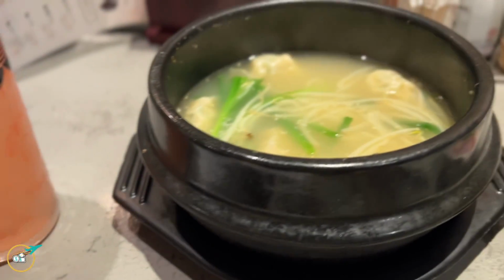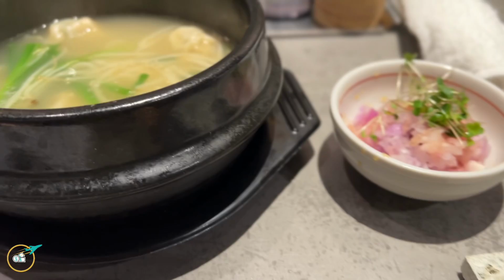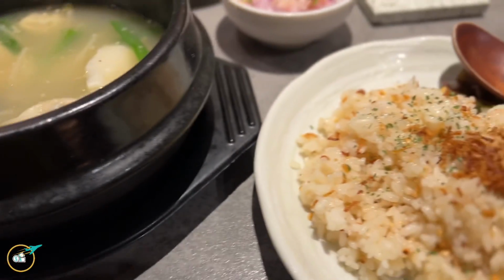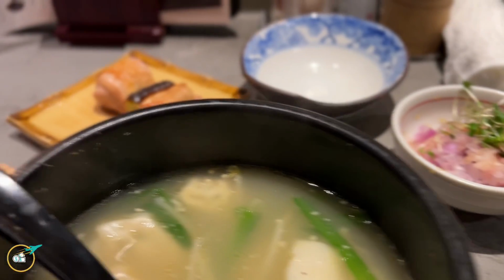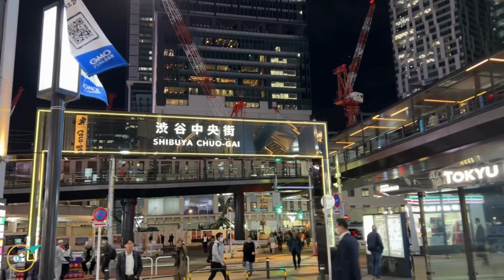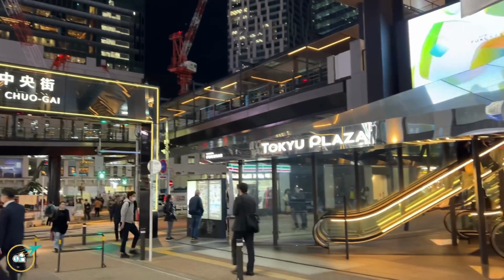This smoothie was so good. I got some ramen, fried rice, and then some different chicken and beef skewers, and they cooked it right in front of me, and I had another good meal. So I finally was getting some good food in Japan, y'all. I don't know what I was doing the other day.